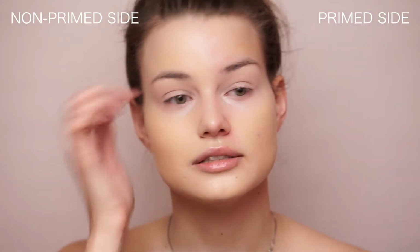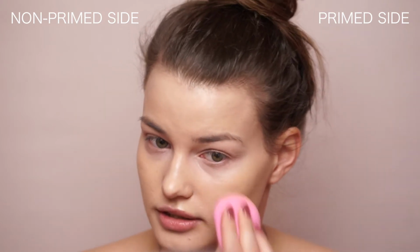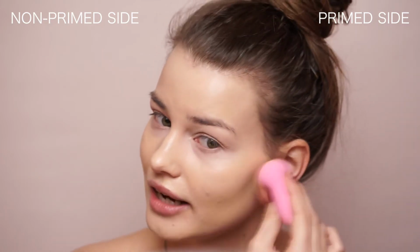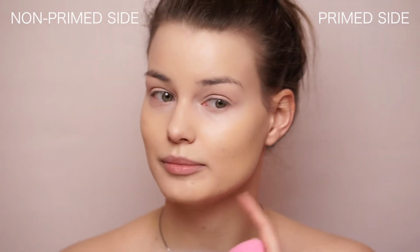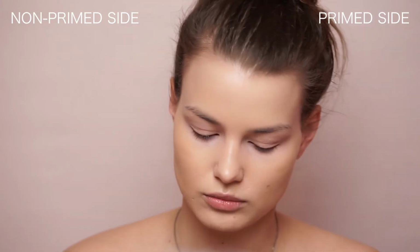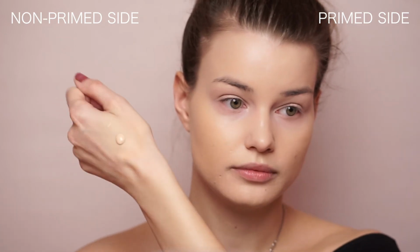Okay, let me try and dial down the lighting a bit again because it seems to be just way too bright. Okay, I think this is better. I wouldn't say that this is completely full coverage because it doesn't seem to want to cover up the breakout scars that I have on my face, and that is really annoying. I really can't tell a huge difference between the brush side and the beauty blender side. I need to add a bit more because this is only like 1.5 pumps, so I'm going to add one more pump on my hand.